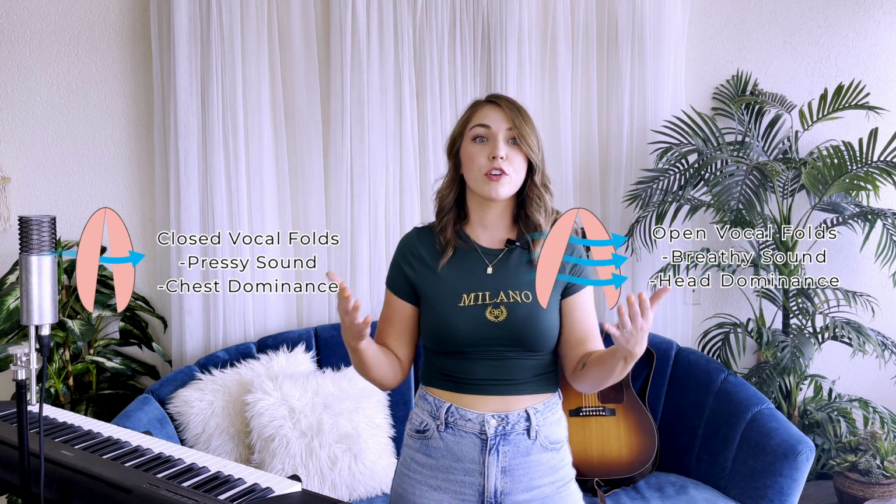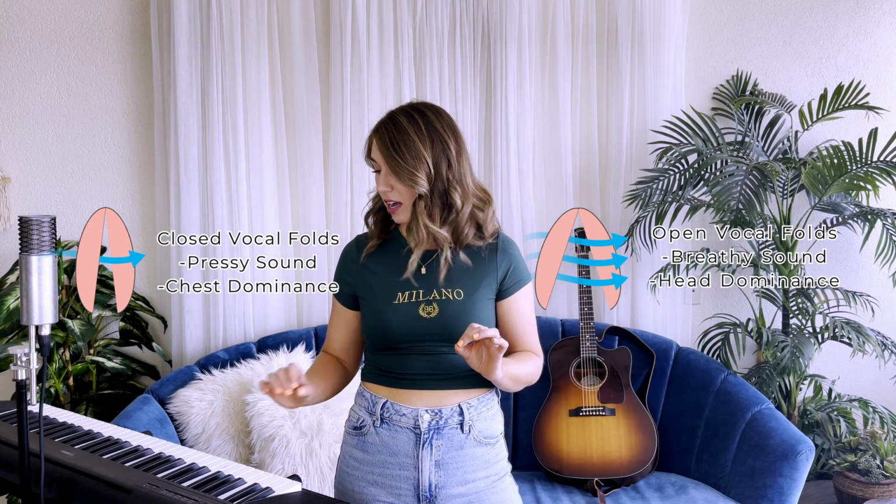We can have our vocal folds really close together, which creates a lot of air pressure hitting them from below, and that will give us more of a pressy sound. Or we can have our vocal folds be a little bit further apart, allowing more air to pass through, which is going to give us more of a breathy sound.